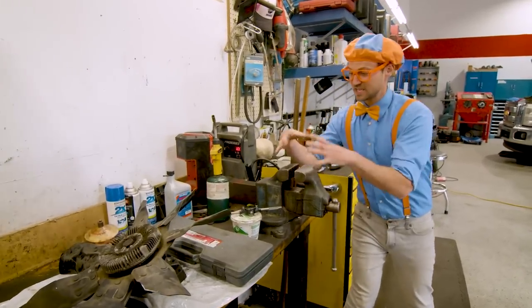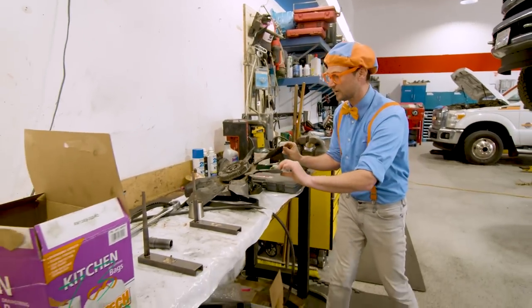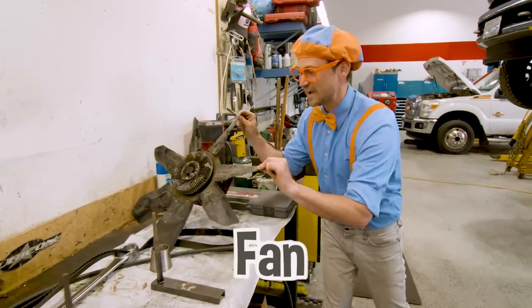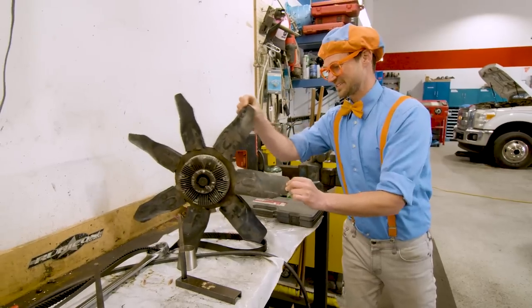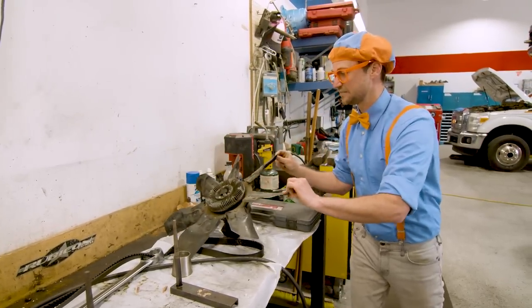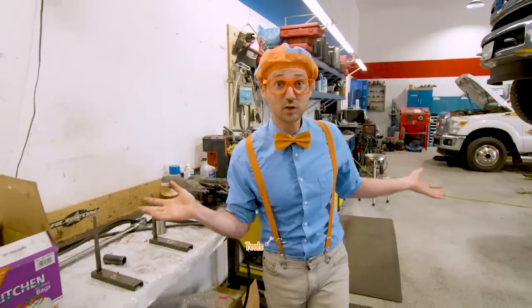Yeah. Keeps things held right here, so then you can work on it. Look! Yeah, looks like a fan. It looks like a fan. Yeah, this looks like a fan that goes in front of the radiator. Wow, I sure do love mechanic shops and tools.